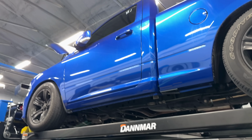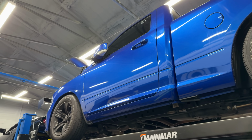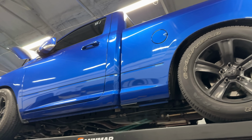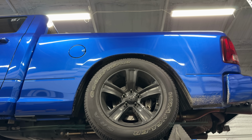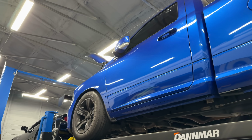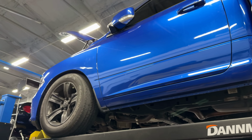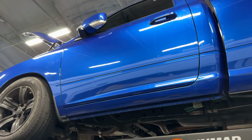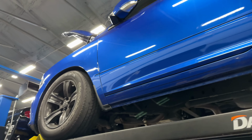If I want a fast truck to drive, you guys already know, we've got this pretty much 1,000 wheel horsepower Ram single cab with the 8-speed. This truck is pretty much in the 9s. We were bottom 10s. We're gonna go back out. We just got a few things sorted out, so we'll be back at the track here shortly. But this truck is right now a 10-second truck, soon to be 9-second truck.